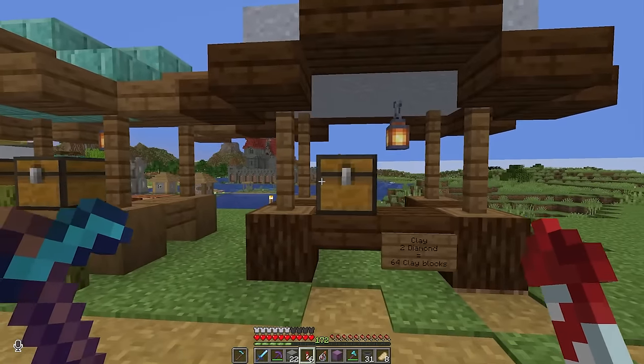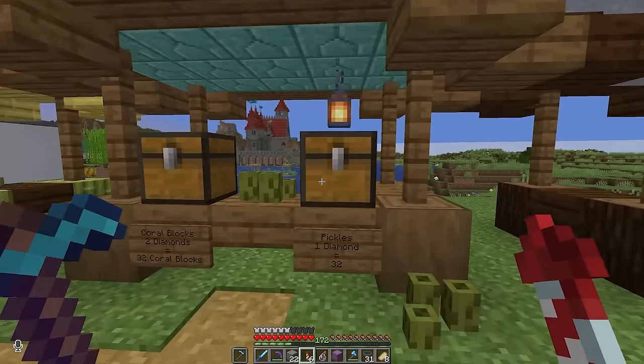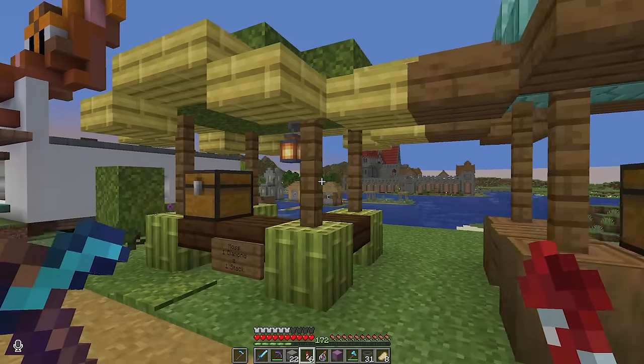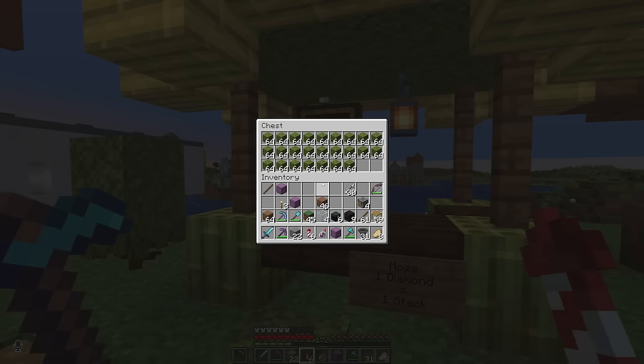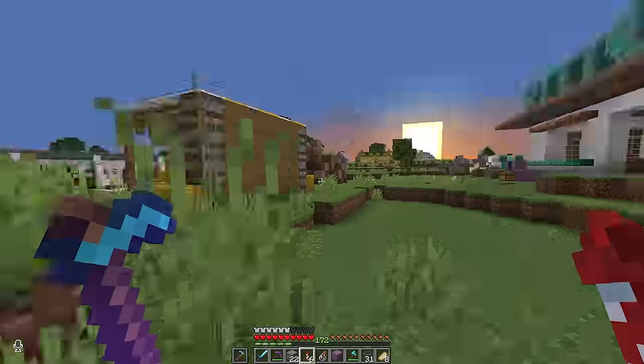Did other shops pop up here? Clay? Okay. I haven't really even checked those. Pickles, coral blocks of all sorts. It's nice. Moss. It's also good. Quick moss shop. This shop we don't talk about.